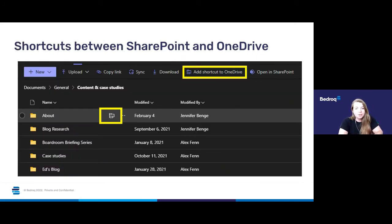Something that you may have noticed more recently is the addition of an add shortcut option within Teams. I've put a yellow box around two of the options here. This makes it even easier to sync your files so that you can see them in the Explorer view. So you can see there on the top menu, on the top line, there's an option to add shortcut to OneDrive. That will add all of the folders on that page to your File Explorer view.